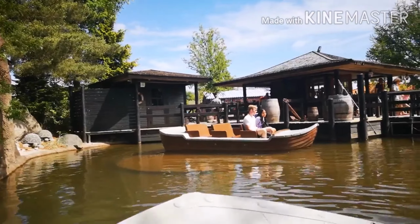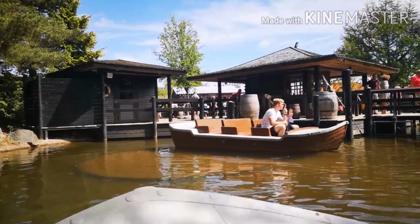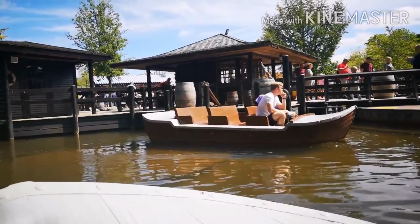Yeah. And then we're gonna try again in another side, guys. Guys, so ito na naman yung i-try natin. Yung boat parang aakyat siya, tapos splash yung water. So baka mabasa yung phone ko at hindi ko kayo madala doon.